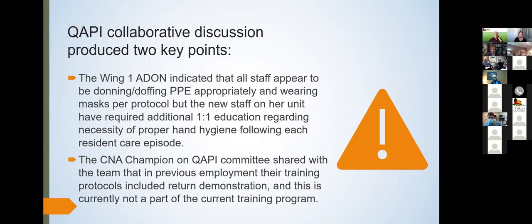Yeah, so if you can just put in the chat section whether you're doing that, or if not, whether that's an idea that you can think about. Here's one from Megan. We have daily huddles every day, twice a day. Awesome. And slight talk related to QI. That's great. Thanks, Megan.